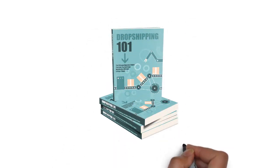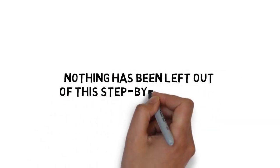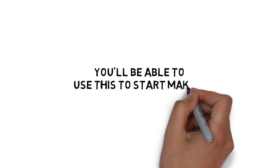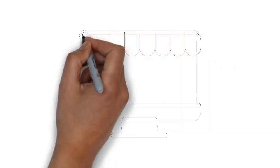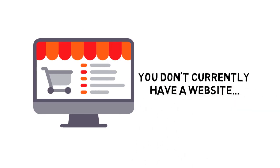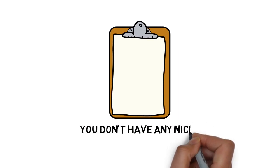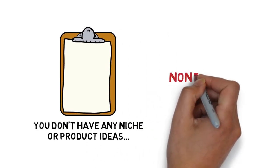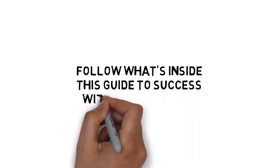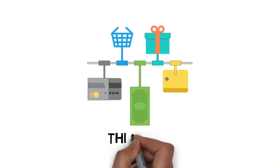You'll walk away from this step-by-step guide to dropshipping with everything you need to quickly start making money online. Nothing has been left out of this step-by-step guide to dropshipping success. You'll be able to use this to start making money even if you're brand new to the world of online business, you don't currently have a website, you don't have a list or following of any kind, you don't have a niche or product ideas. None of these matter. When you follow what's inside this guide to success with dropshipping, you have everything you need to start making money this week.